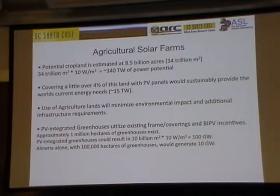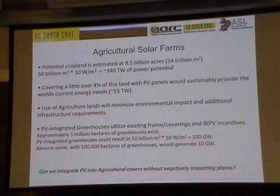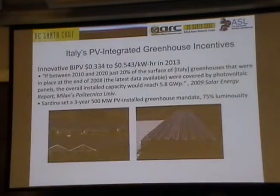Okay, so this is what people are looking at with ag. But the question is, the world population is growing, we can't afford to lose 4% of our ag lands to PV. Just like we can't afford to lose 50% of our corn land to ethanol, right? So the question is, can we make PV into agricultural covers without negatively impacting plants? And that's the goal of what we're trying to do.